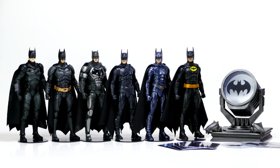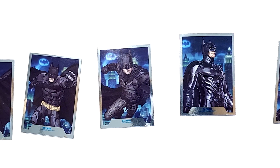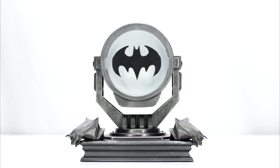And here we are, everything is on the review bench. This is quite the hefty 6-pack. Each of the trading cards for these is definitely a little bit more flashy than what we had first seen on the back of the box, and also really compared to anything that McFarlane has released to date. And the bat signal is pretty friggin' cool.